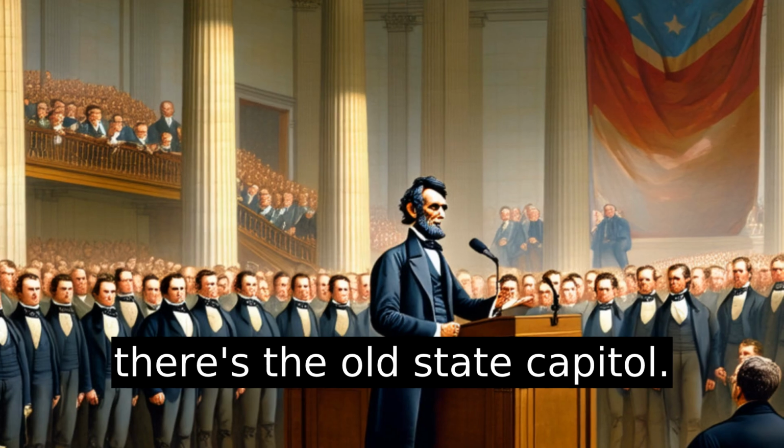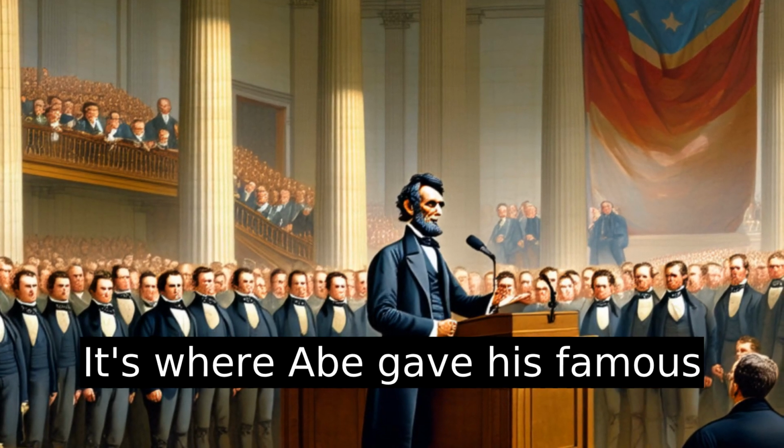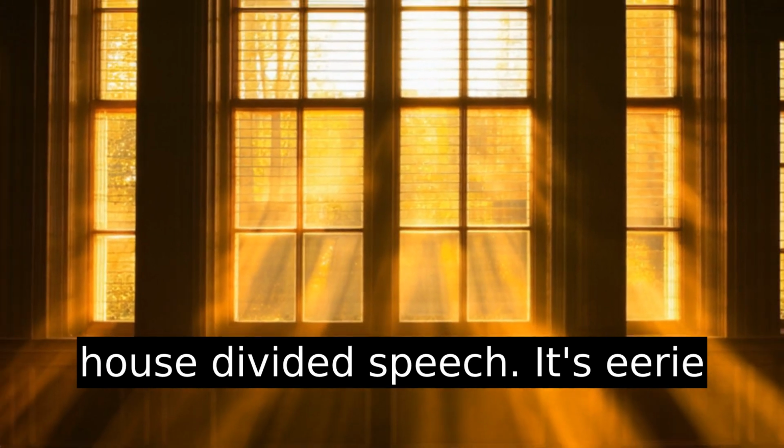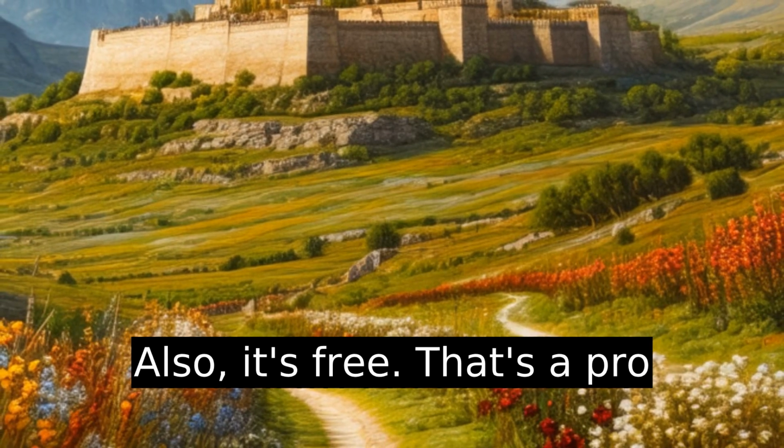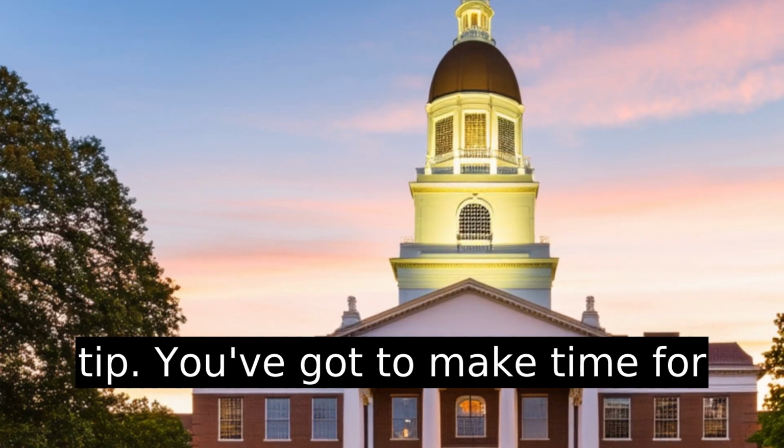Then there's the old state capitol. It's where Abe gave his famous House Divided speech. It's eerie and humbling to stand where such monumental words were spoken. Also, it's free. That's a pro tip.